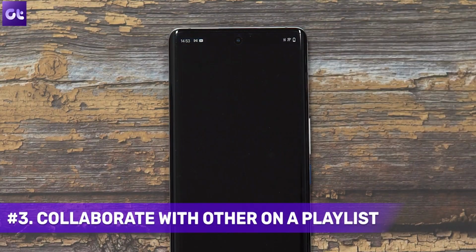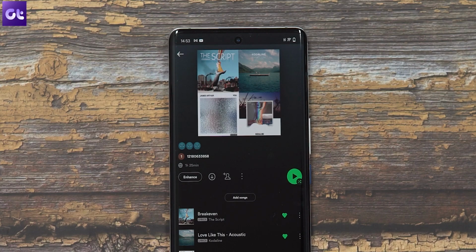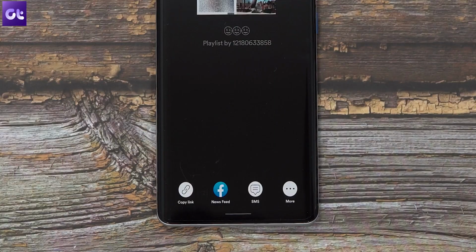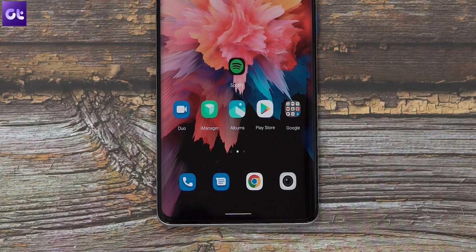Another cool thing about custom playlists is that it's not just your playlist, it's our playlist. The feature that I'm talking about is collaborative playlists. You can just invite your friends and create your own collaborative playlist where each person can add tracks, organize the playing sequence and whatnot. To make a collaborative playlist, just create a new playlist or open an existing one. Now tap on the collaborative playlist icon, which looks like a person with a plus sign. Alternatively, you can tap on the 3 dots and then select Make Collaborative. Once the playlist is collaborative, just share the link with others. They'll just have to join in and that will be it.